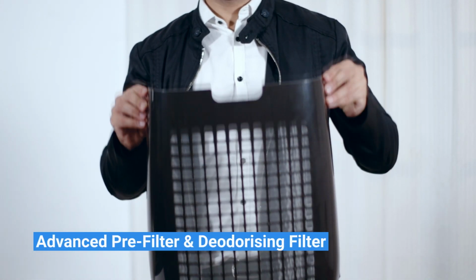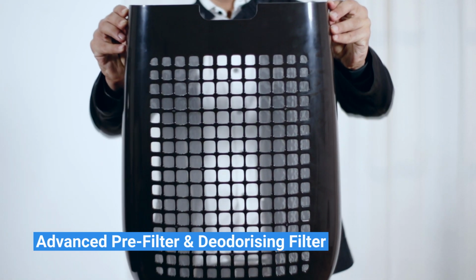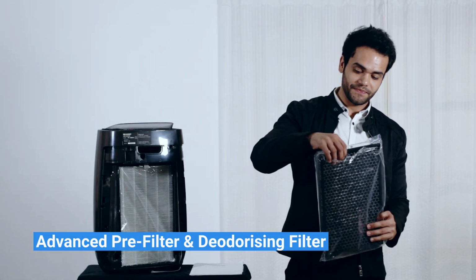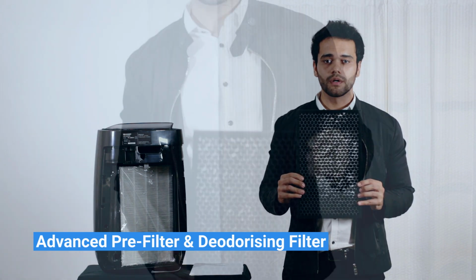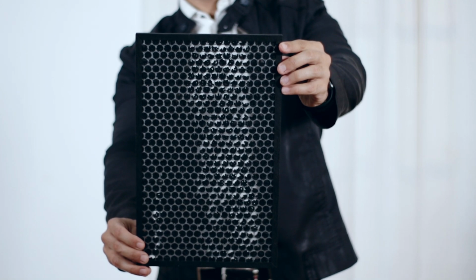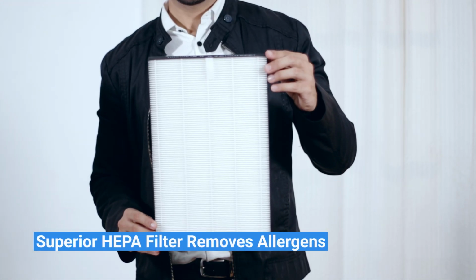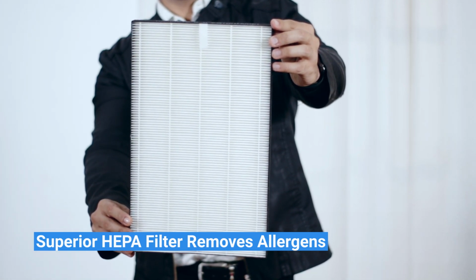Moving on, let's take a closer look at the filters. There's a pre-filter that removes pet dander and large particles from the air. The deodorizing filter gets rid of bad odors, including cigarette smoke and VOCs in your home. Finally, we have the HEPA filter that removes all kinds of allergens and suspended particles in the air in just about 3 to 5 hours.